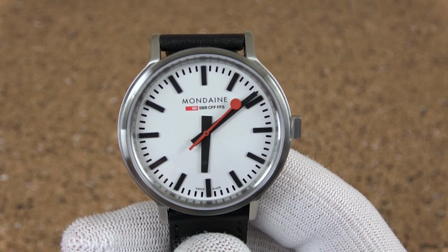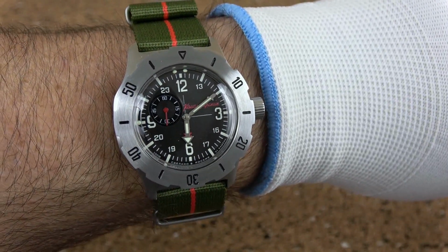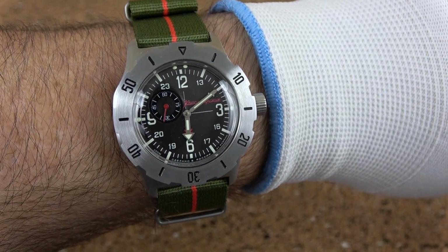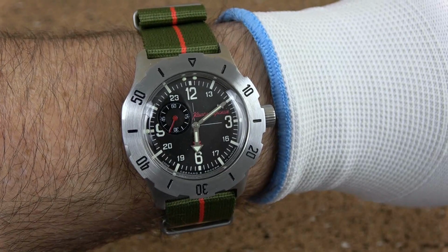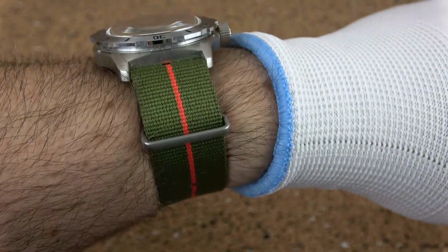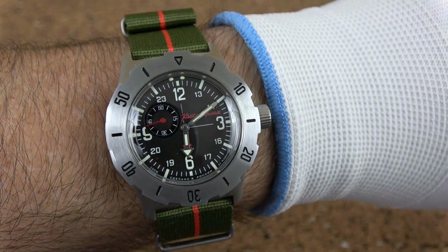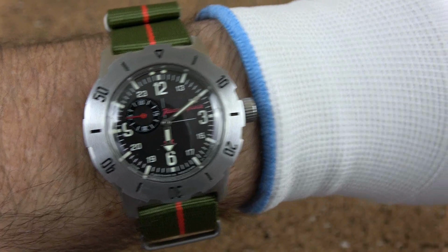So, before we really dig in, let's do a quick wristwatch check. Today I am wearing the Vostok Komandirsky model 350504 on a NATO strap from our good friends at WatchGecko because the bracelet that came with this was really horrific. So, let's move back to the Mondaine.